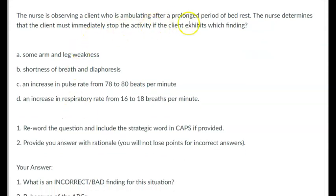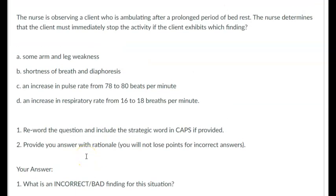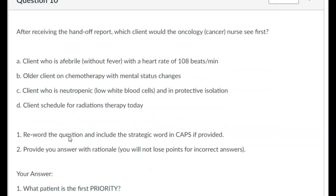A nurse is caring for a client ambulating after prolonged bed rest. The nurse determines the client must immediately stop the activity if they exhibit what finding? Arm and leg weakness, shortness of breath and diaphoresis, increased pulse rate from 78 to 80, increased respiratory rate from 16 to 18. She said, what is the incorrect or bad finding? You could keep that immediate still in there. So like what needs immediate intervention? She did pick the correct answer here. B, shortness of breath and diaphoresis, because of the ABCs.